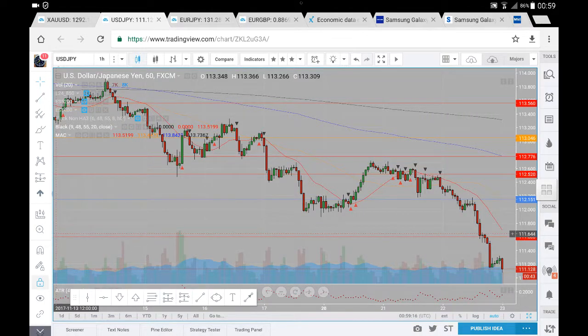So this is US dollar Japanese yen analysis for Thursday, the 23rd of November. Now, let's have a look at what happened with prices. So, we've been saying we had a bad negative reaction to 114.30, but as we can see on this chart, we've had a reaction to this 113.56.